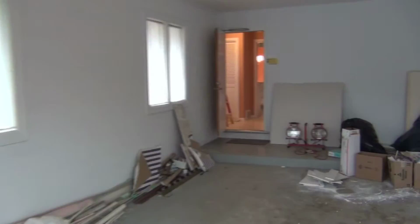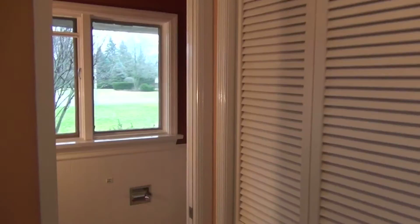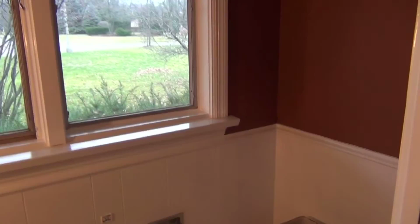We're going to do the final walkthrough here. And we'll come back when she's got all her stuff, but this is how that powder room turned out. Actually, it turned out really nice. She went with this color. Of course, the toilet lid's not on yet. Straight ceiling lines.